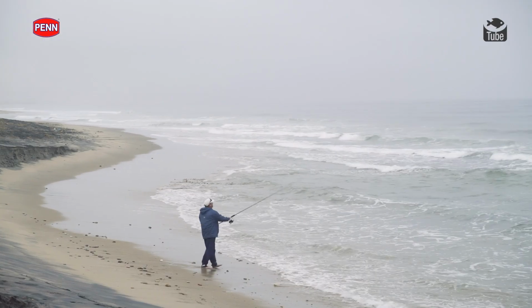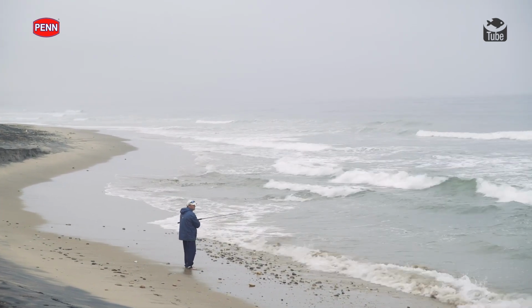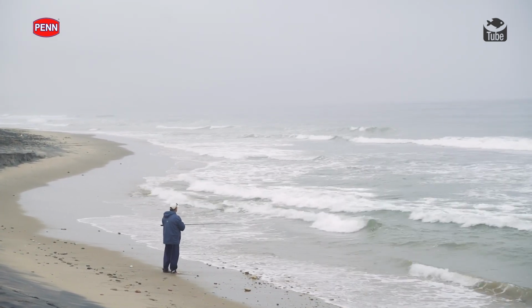You don't need to do a lot of casts. If there's a fish or two in there, they'll pick up the vibrations quite quickly and home in on it. So if you've done 10 casts in an area and picked up no fish, it's more than likely a good move to pack up and look for the next area.